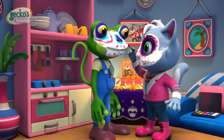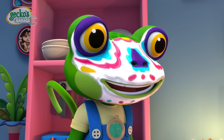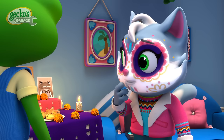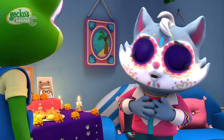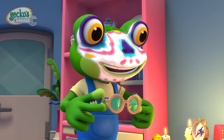You did a fantastic job finding Bobby in the dark, Gecko. It's thanks to you, Grandpa. Your Gecko specs saved the day. Even if you can't see him, your grandpa is still with you, Gecko. Yes, I'm glad he is.